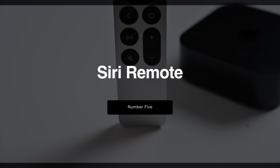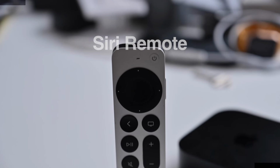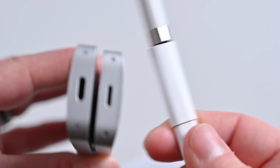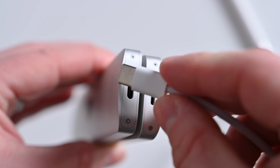The Siri Remote. Apple just released a redesigned Siri Remote with the previous generation Apple TV 4K, but as Apple moves to remove Lightning from its product lineup, the new Siri Remote has adopted USB-C. Unfortunately, there's still no Find My capabilities here.